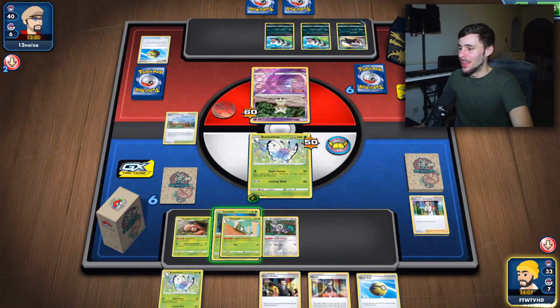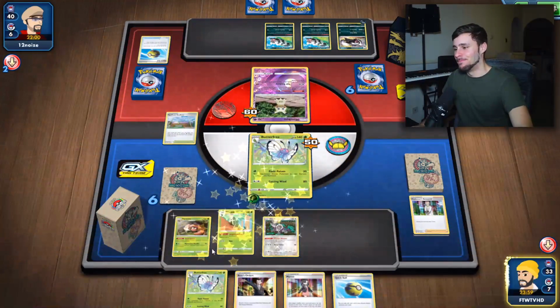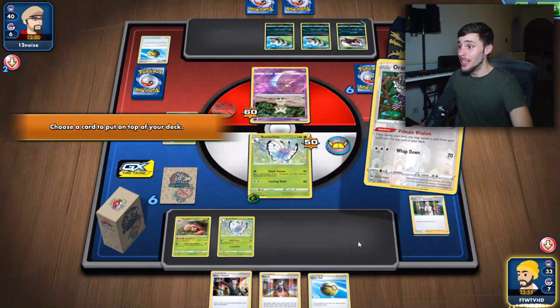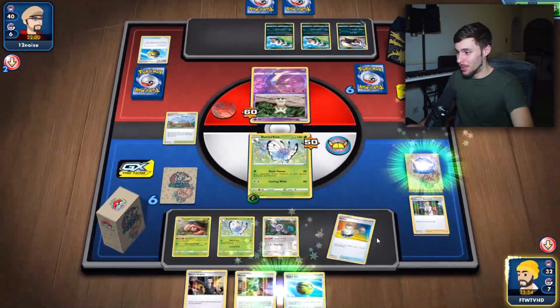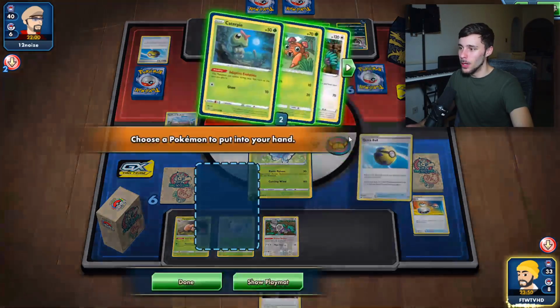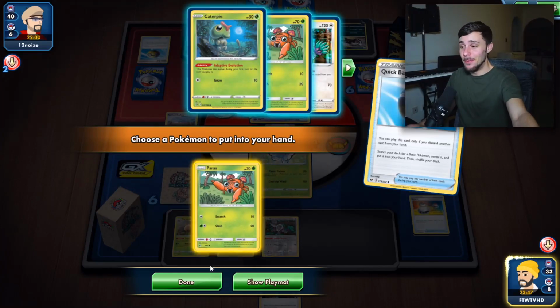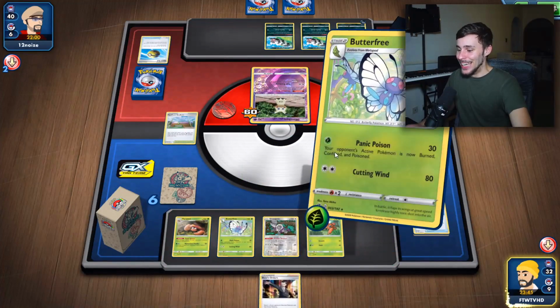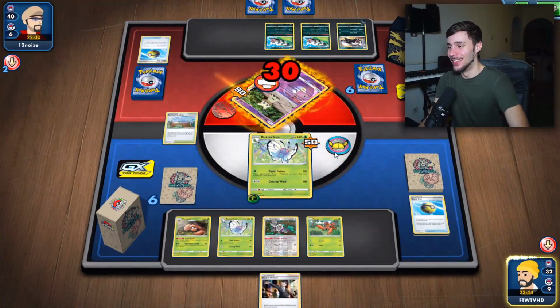Metapod coming out. Butterfree coming out. What can I say? Now we're going to Oranguru Marnie to the top of the deck. They seem to be struggling, which is great. And we will ditch the Switch. Ditch the Switch, boy. Get another Parasect. As I said, right? Parasect is kind of the hardest thing to get out, believe it or not. The Butterfrees are easy, mate. They are easy to get sorted.